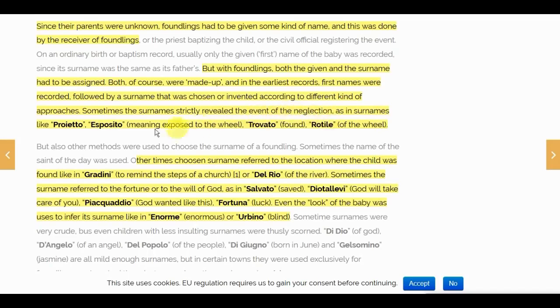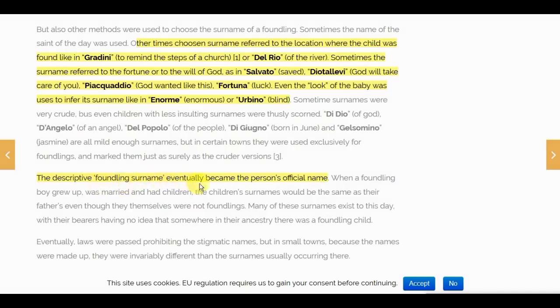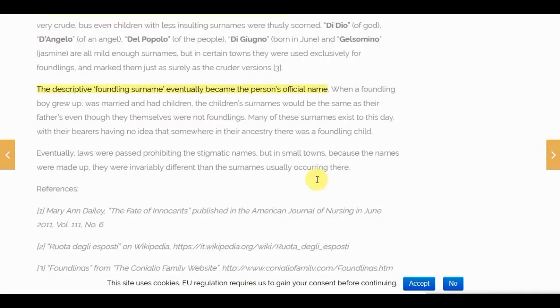Surnames, so they were made up. Esposito means exposed to the wheel. Trovato, found. Rotil, of the wheel. Other times, chosen surnames referred to the location where the child was found, like Gradini or Del Rio, of the river. Sometimes the surname referred to fortune or to the will of God, as in Salvato, Fortuna, luck, Urbino, blind. Foundling surname eventually became the person's official name.